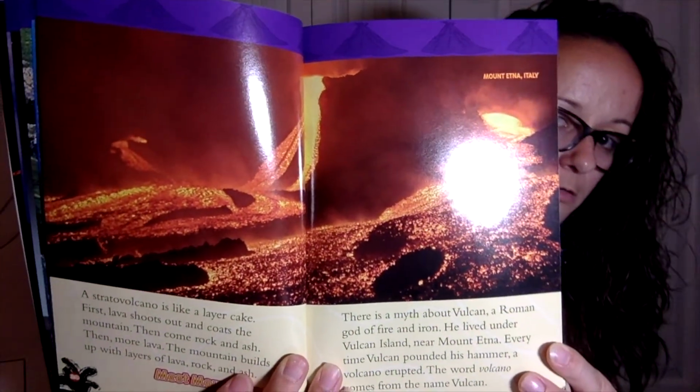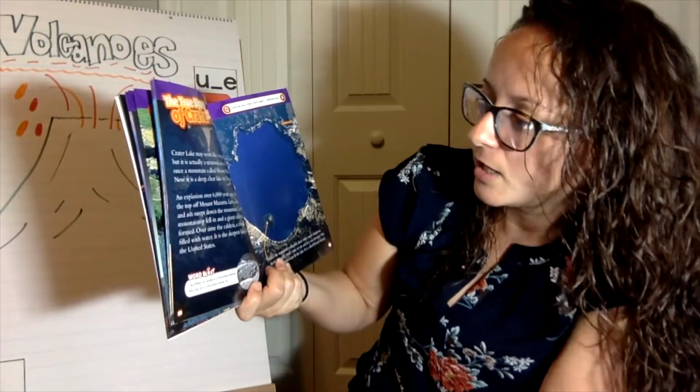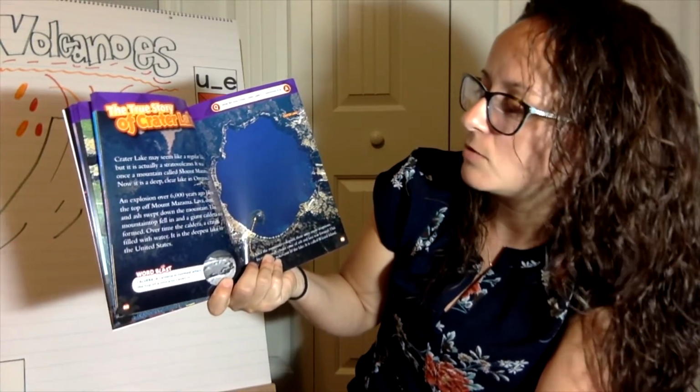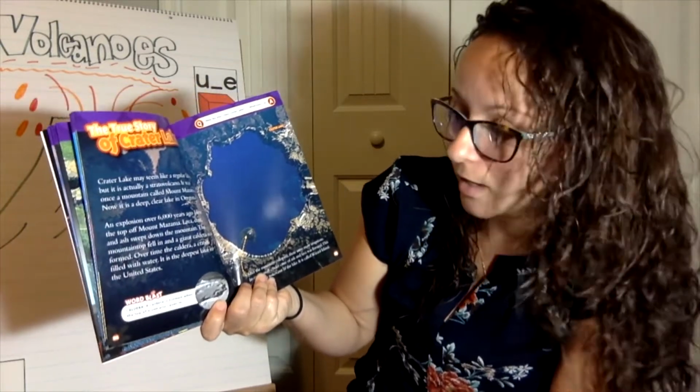There's Vulcan. It's pretty interesting there. The true story of Crater Lake. Crater Lake may seem like a regular lake, but it is actually a stratovolcano. It was once a mountain called Mount Mazama. Now it is a deep, clear lake in Oregon.